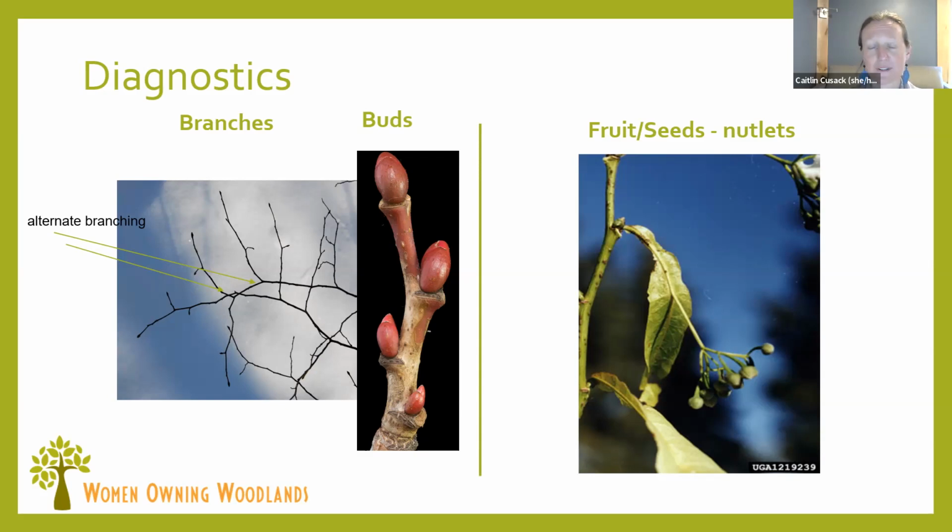Basswood is alternately branched. If you'll remember, Nancy shared with us that the bud itself is like a mouse with a motorcycle helmet. It's funny, I learned it as a monk with his hood up. But I realized I went to a Catholic college, so maybe that was some of the influence there. I love the mouse with the motorcycle helmet, though. That's my favorite way to remember that one.